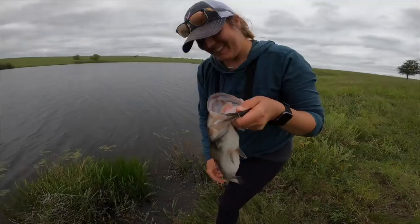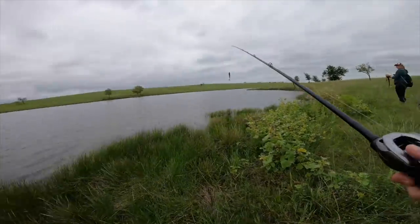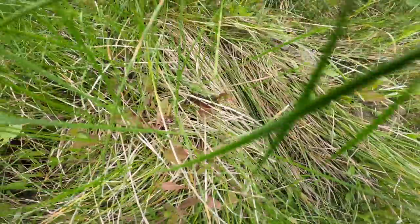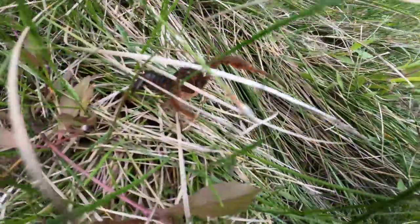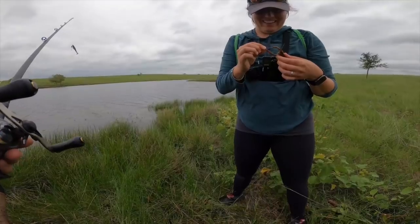Oh, a 3-pounder. Sweet, guys. We're gonna go ahead and get him back in the water. Here's another little guy. He's got two pinchers. He's mad. He don't look happy at all. He's bubbling at the mouth. Roar! Oh, he's trying to swim away, but he's not swimming. Oh God.